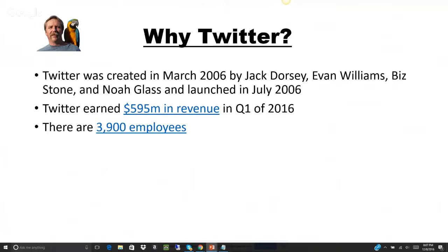They have over 3,900 employees, and they have 310 million monthly active users. So if you could get a small percentage of those people to follow and take an interest in what you're doing, do you think you could build a business around that? And I would have to say that you would agree that you most definitely can.